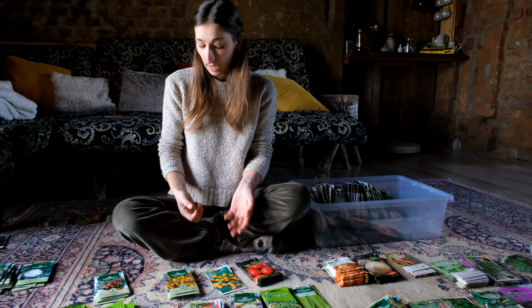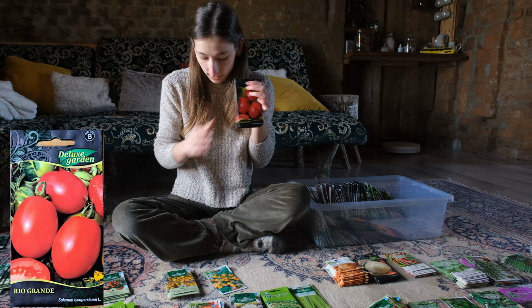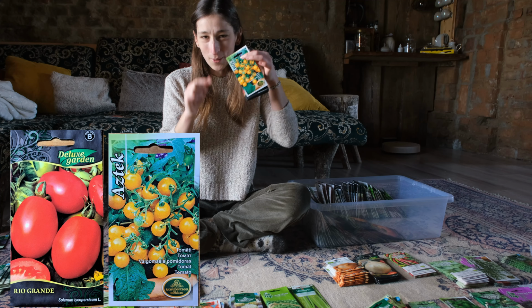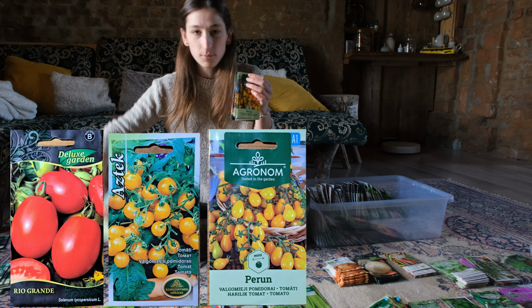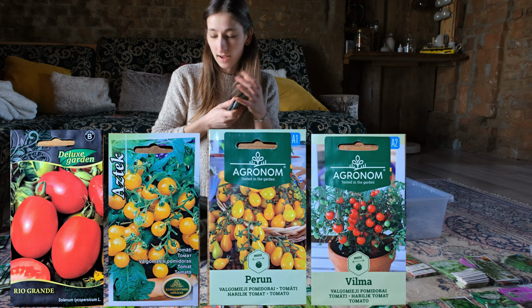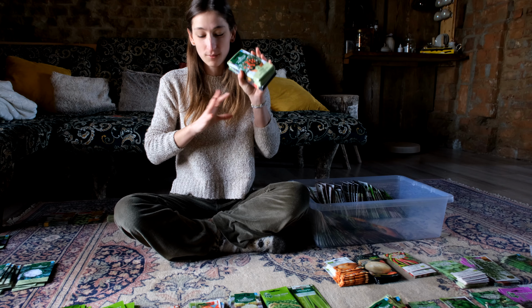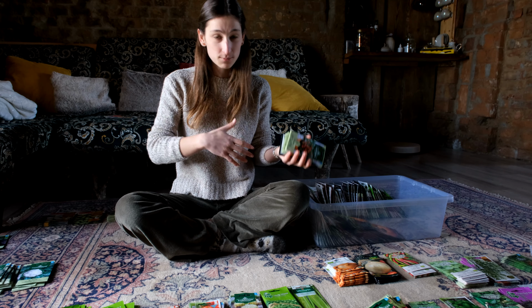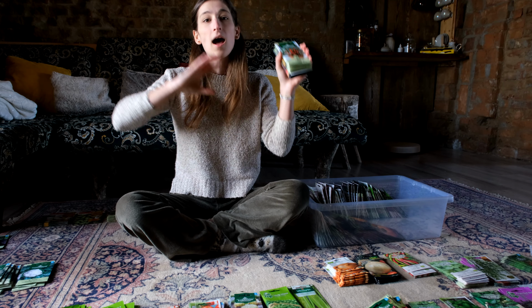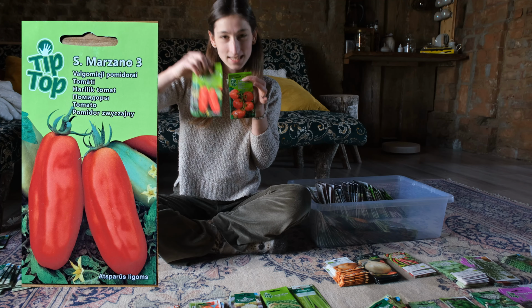Then we have 8 different types of tomatoes. All of those are growing outside, so they are perfectly fine for us. So we have Rio Grande tomatoes, small yellow Aztec tomatoes. Then we have these ones, they're called Perun tomatoes. And we also have Vilma tomatoes. I don't know, all those names sound pretty funny, but maybe for some of you they're useful and you actually want to look into those seeds. We'll be trying to see what is better for us, so we might give you an update at the end of the season. Then we have Piede tomatoes and Marzano tomatoes.